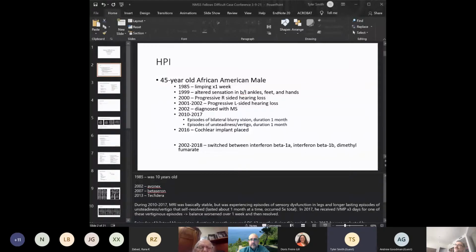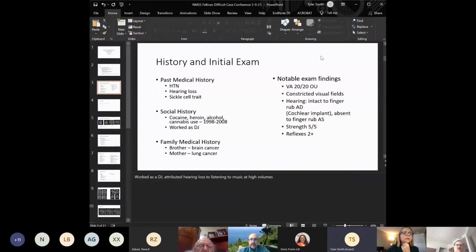As far as his initial exam goes in 2018, Tyler, the slides are not advancing at all. I think you're on slide 4, but we're still seeing slide 3. Oh, really? There we go. Now it's going. That's interesting because I see the next slide. Well, I don't know. We're just on slide 3, figure it out. Now, do you see history and initial exam?